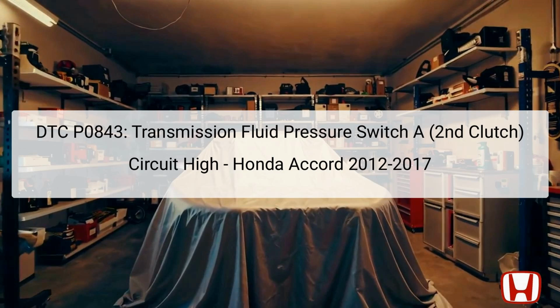Diagnostic tools are required to clear the DTC and monitor transmission conditions. When this code shows up, it's vital to perform a thorough inspection of wiring and connections leading from the pressure switch to the powertrain control module, PCM. Proper diagnosis will prevent unnecessary component replacements and address the underlying issue effectively.